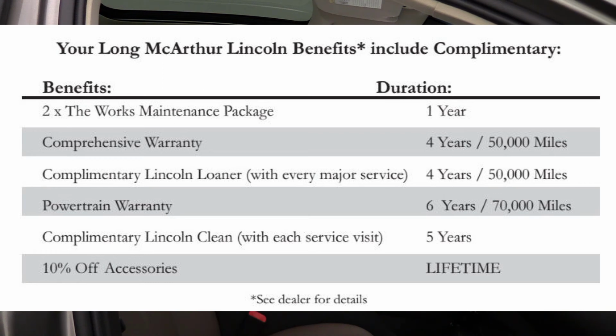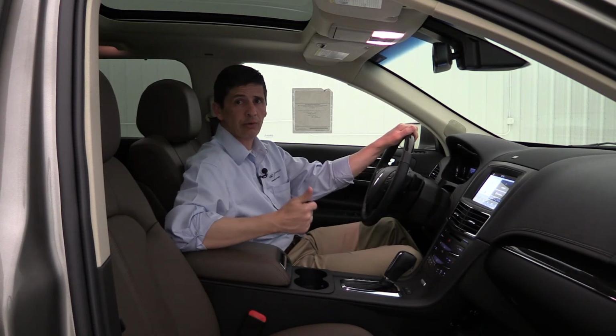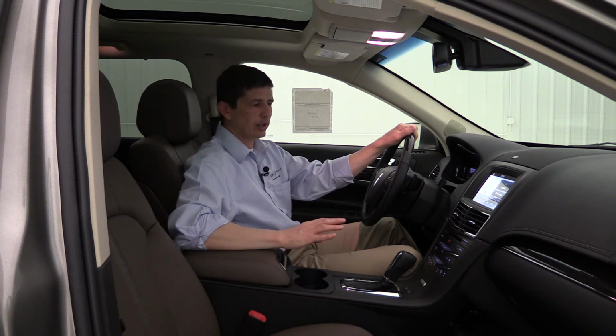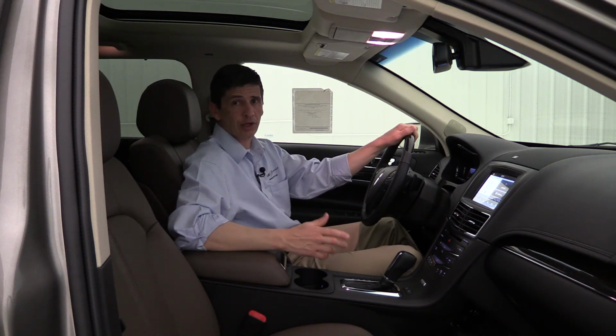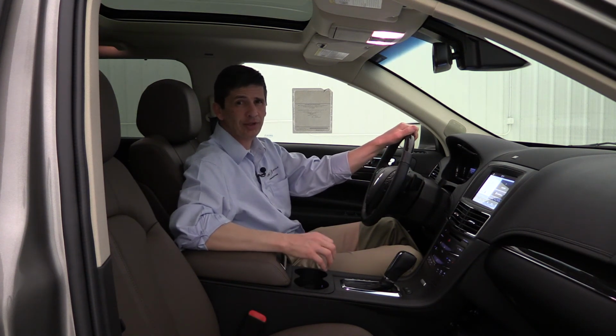Also, your powertrain warranty is a 6-year 70,000 miles as well. Now, if you bring your vehicle into McArthur, we're going to give you 2 oil changes in that first year, and then we're going to give you the works package. That's oil change, tire rotation, and multi-point inspection. Also, we're going to go ahead and give you a free car wash detail inside and out every time you bring your Lincoln vehicle in for service. And if you're needing a loaner, we're going to make sure you have a Lincoln loaner as well. So some great services that we provide as being your certified Lincoln dealership in this area. Also, we give you 10% off any accessories through our aftermarket department for the lifetime that you own the vehicle.